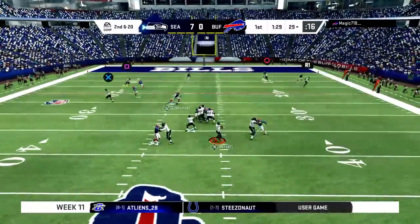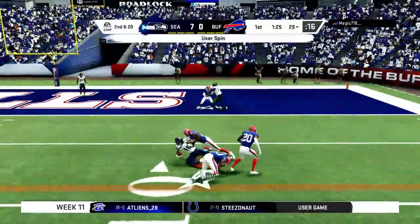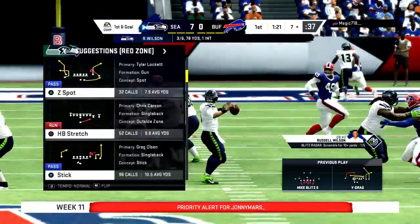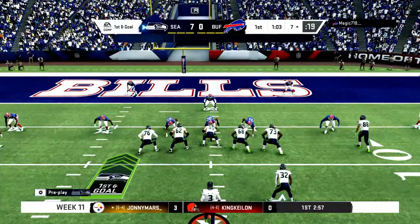Now it's Wilson. This complete to Lockett. And finally, down he goes as they work it inside the 10 to the 7. A good pickup there, 21 yards.